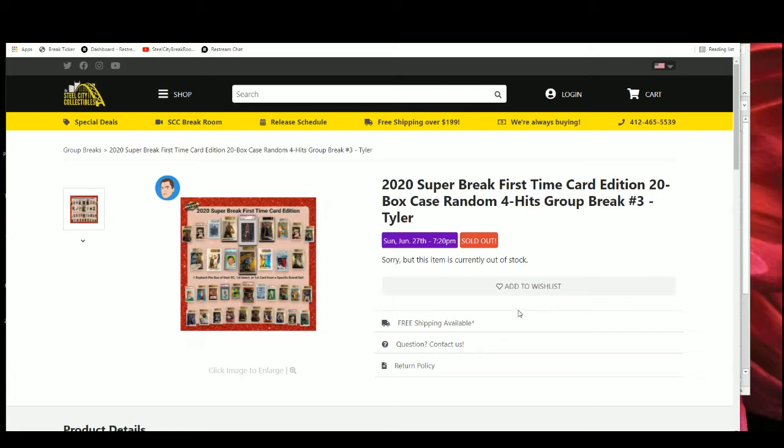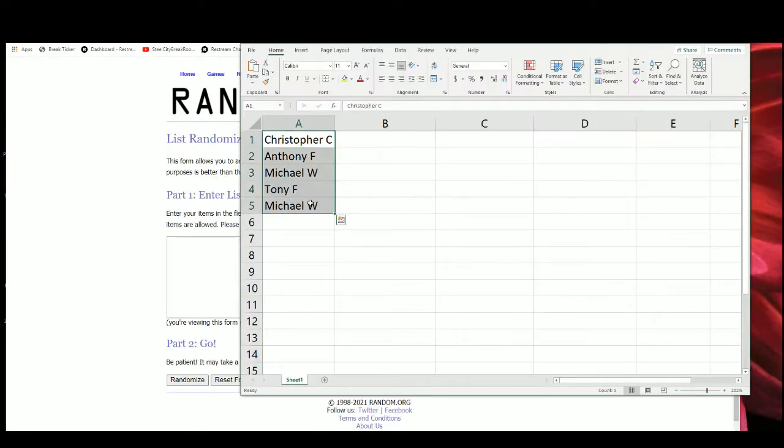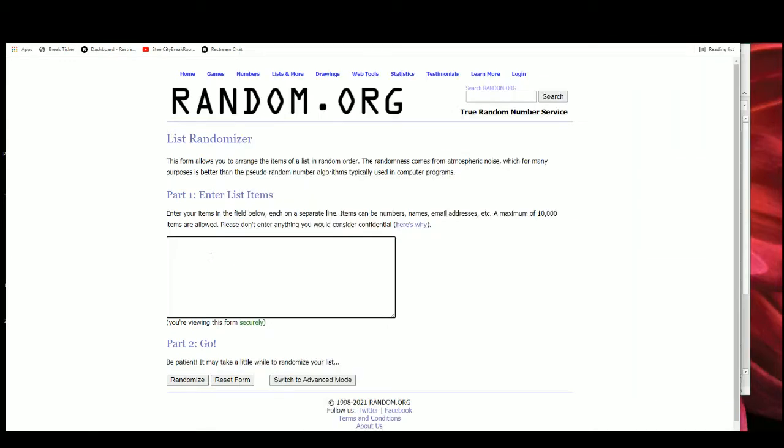20 Super Break First Time Card Edition. It's random four hits, group break number 3. Random our names 5 times.